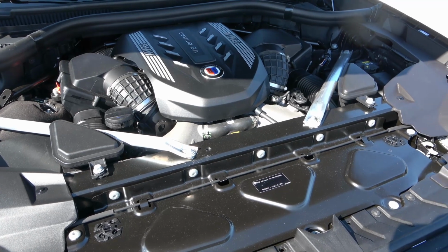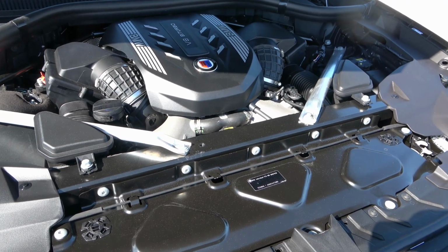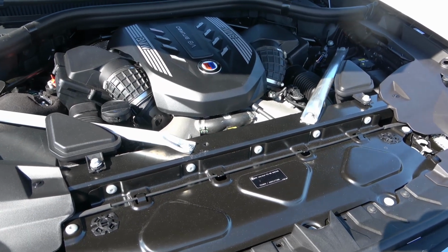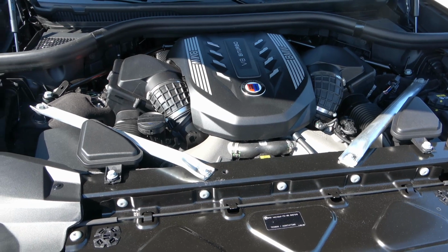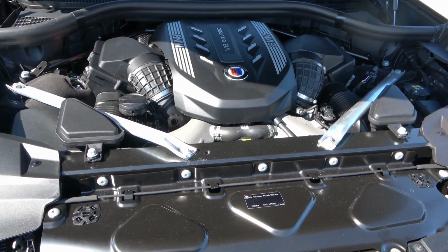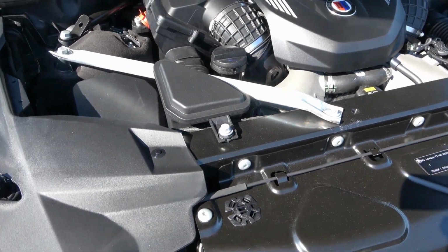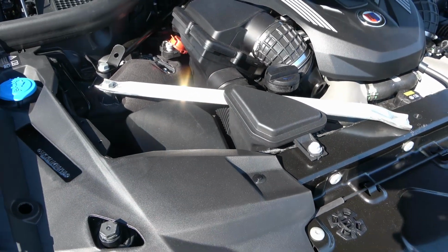Okay, now it's mated to an 8-speed automatic transmission, and according to the BMW website, it is able to send this vehicle from 0 to 60 in 4.0 seconds. However, I did read and I did watch some videos, and the guys tested it below that.